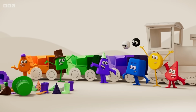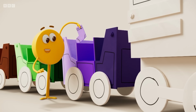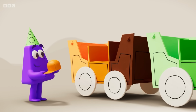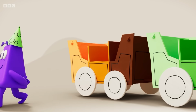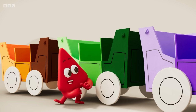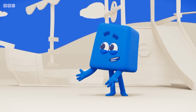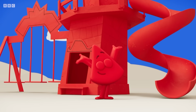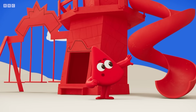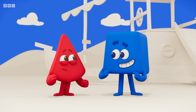Let's get sorting! This sock is purple. Light purple. I believe this hat is a bright colour. Bright orange. This is green. Yep, bright green. Red! Wow. Yeah, it's very red. Red? Red? Where are you? Oh, I'm here! Your turn now! Blue, blue, blue!